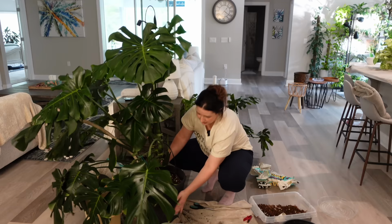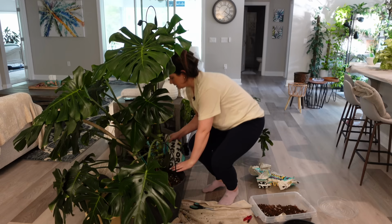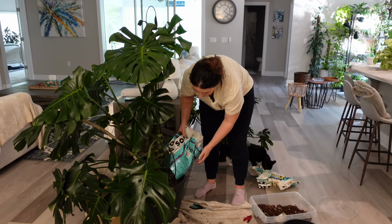It should be able to live in this planter for 2 to 3 years. I don't plan on repotting it anytime soon. I'm glad I had this because this is filling in bulk of the space.